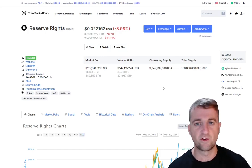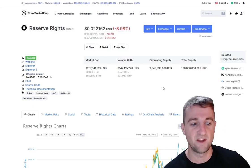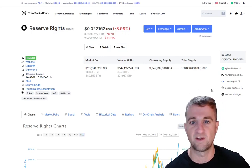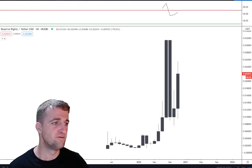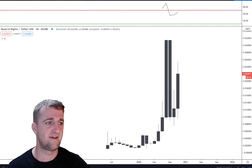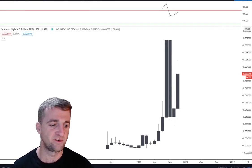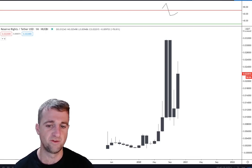But let's have a look at some price action now to see where we could potentially get some investments if we do get a drop. It could be now at this price, and then some potential areas to target going forward. We'll start off with Reserve Rights versus Tether. This is on the monthly time frame, and I am using the Huobi chart. Personally, I don't trade on Huobi, but it has pretty much most of the data available.